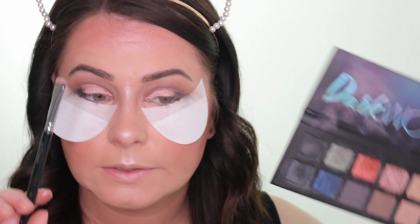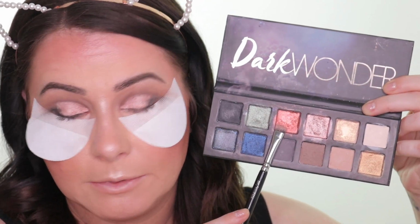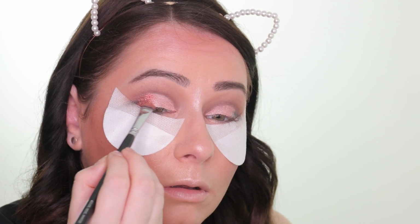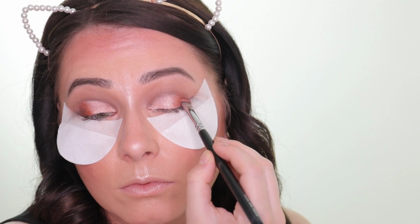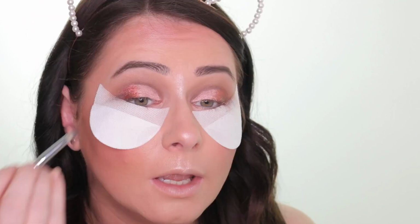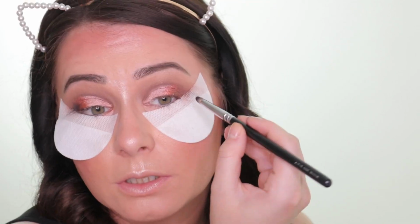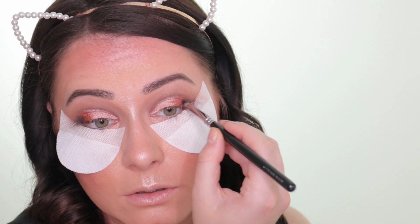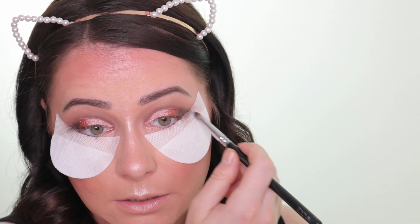And then I'm gonna take the same brush I used to apply the light pink shade, and I'm gonna dip it into the darker pink shade. And then I'm gonna take a little bit more of the black shade just in the outer corner. We're also gonna use black eyeliner, so that's gonna emphasize that anyway. Okay, so that's that so far.